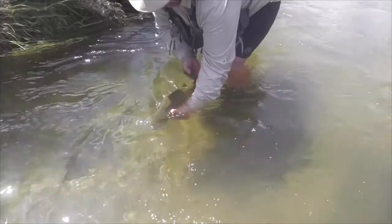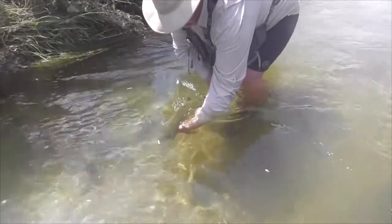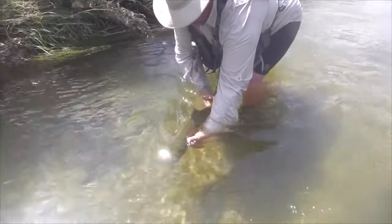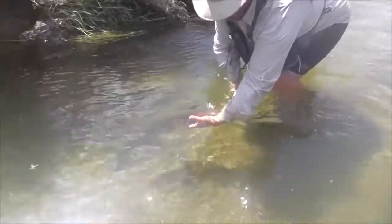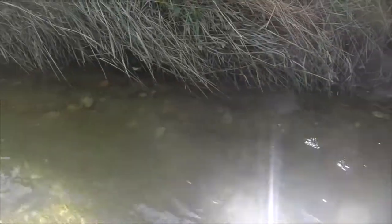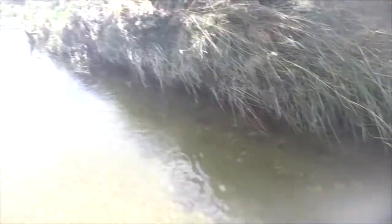On his back there too. They tend to fight a lot, and that's how they bite each other over the back. And the size of that. It's a nice fish. 4 1/4, beautiful brown. And it's good to go. Yeah, absolutely. Well done. He's out of there.